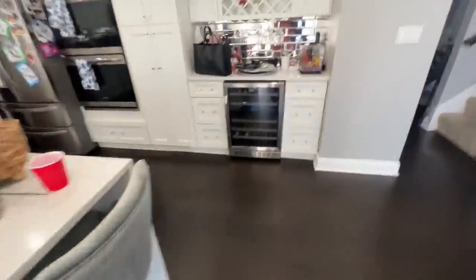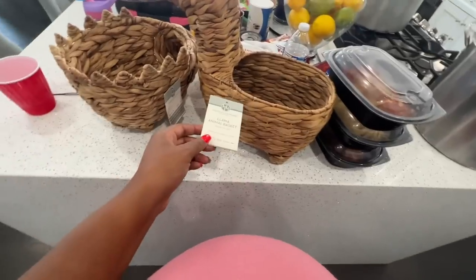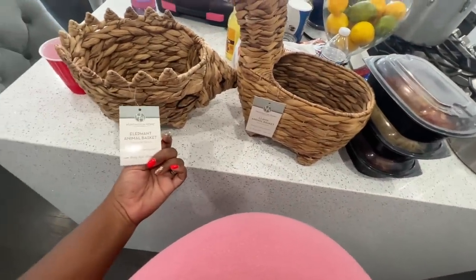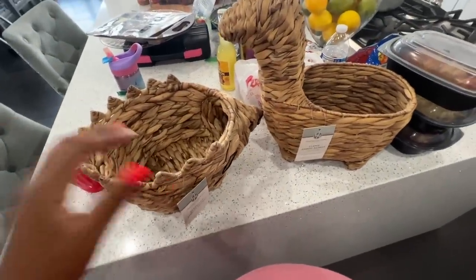Okay, guys, so I just got the green beans on for the shower. I wanted to show you that Aldi also had these animal baskets. This is a llama. I've been calling it a giraffe. And this is an elephant. I thought it was an aardvark. But anyway, these were $25 about a month ago from Aldi.